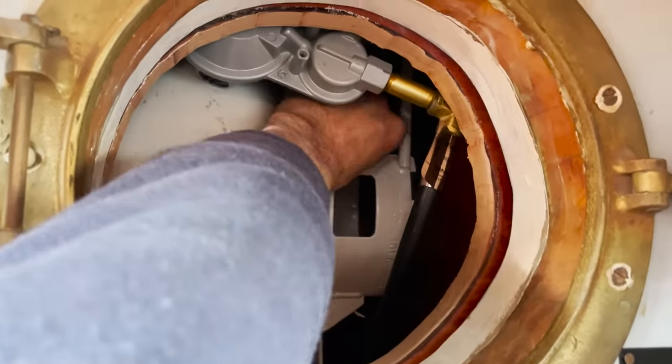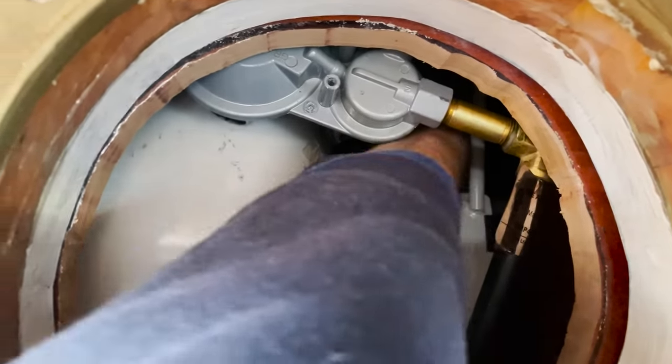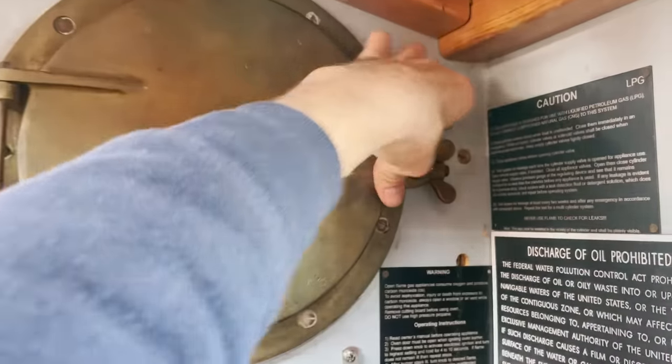And we can reach right up and through. It's kind of tight, but we can get up there and shut the propane on and off without having to go up on deck, which is kind of nice when the weather's real crummy.